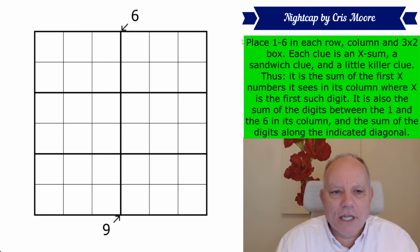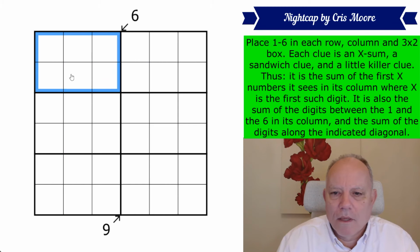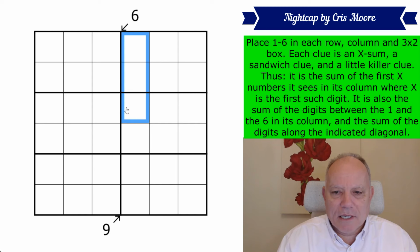So we have normal 6x6 Sudoku rules. We have to place 1 to 6 in every row, in every column, and in every marked box. Now each clue, and there's only 2 of them, is an X sum, a sandwich clue, and a little killer clue. So I'm going to explain those. Thus, the X sum means it's the sum of the first X numbers it sees in its column, where X is the first such digit.